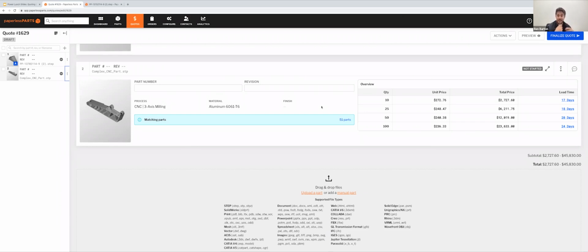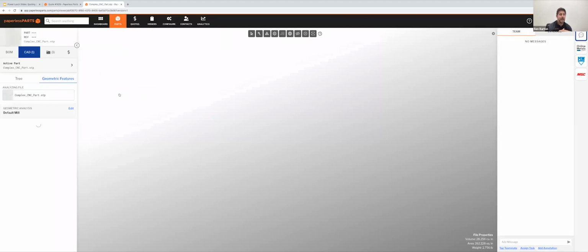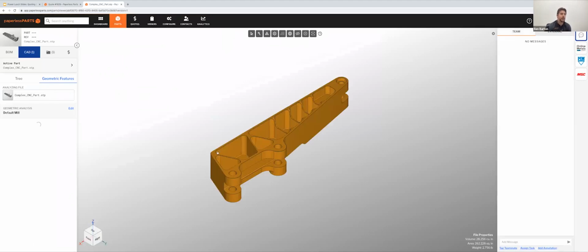So that artistic piece of really having to rely on tribal knowledge comes into play quite a bit on CNC machining. So one of the ways that we really help shops quote CNC machining, complex CNC machining parts really easily, is by identifying these design for manufacturability warnings.